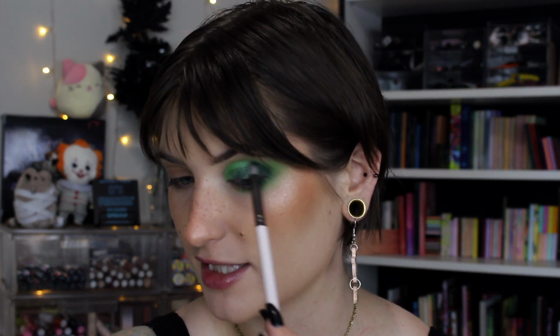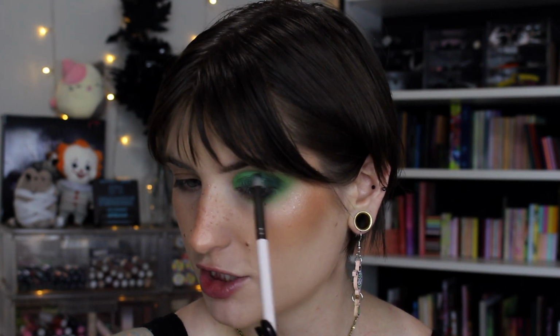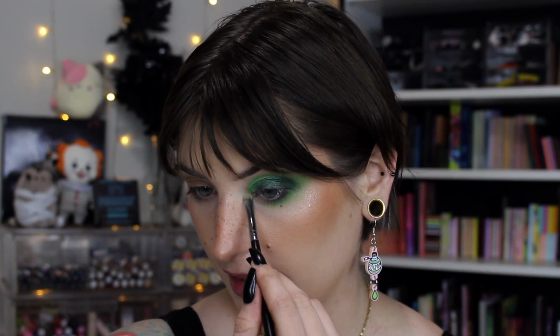I'm gonna take my little pencil brush I had with that green matte. I'm just gonna smush right here, just so it flows from matte to shimmer nicely. All right, and for my inner corner, I'm gonna take Pixie Dust. I think that's gonna be super duper cute. Just a nice little springy green highlighty moment.